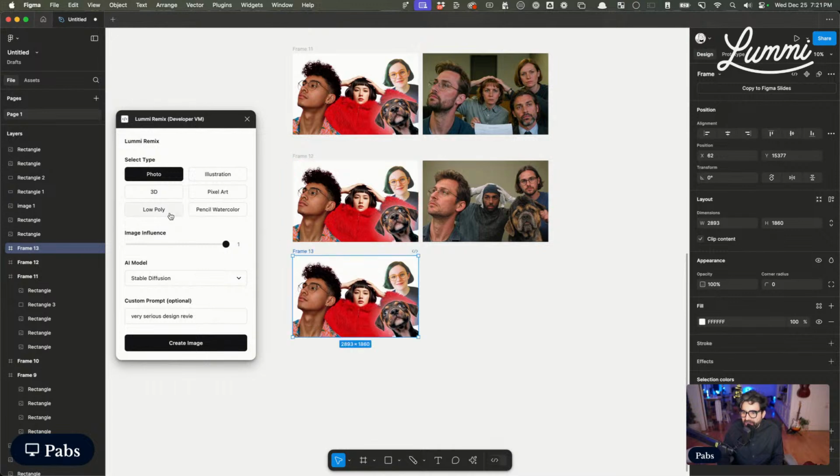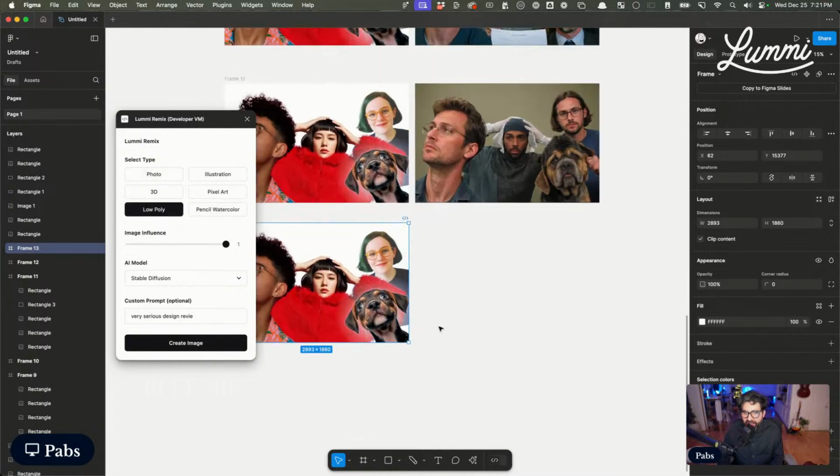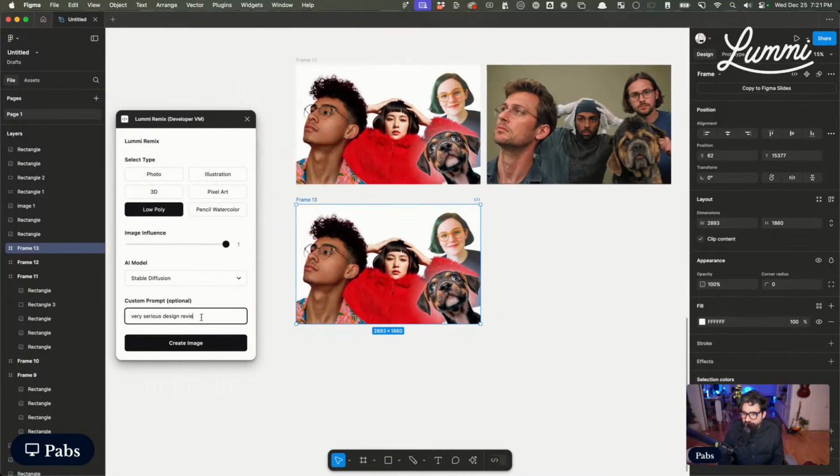Let's do another one, but now let's do it on low poly, and let's put a very serious design review session, and let's make it not follow so much the influence. So let's put 0.6 and low poly. Yeah, let's create the image.